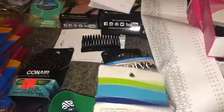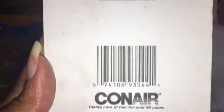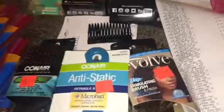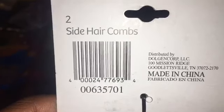A Conair comb. Last four, 5441. These little Bell combs, 6934 last four, which is their side combs.